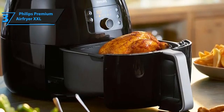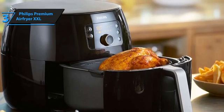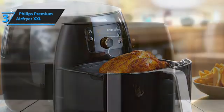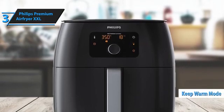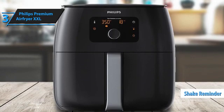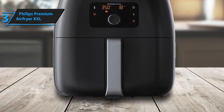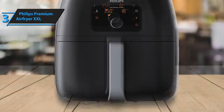The fryer can be set to temperatures ranging from 40 degrees to 200 degrees Celsius, and the timer can be set for up to 60 minutes. A keep warm feature keeps your food warm for up to 30 minutes after the cycle is finished, and a shake reminder ensures even cooking. Philips also provides an extensive user manual with detailed information on using the fryer, along with a recipe book.